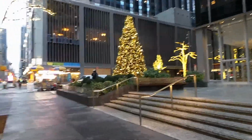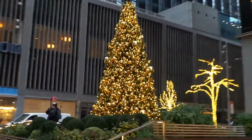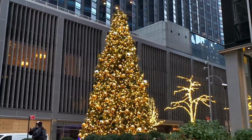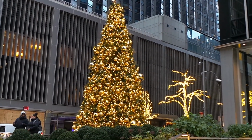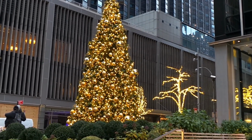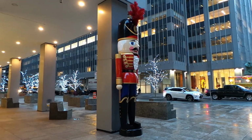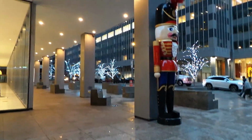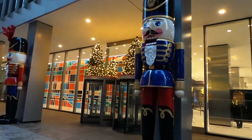Wow, there's a nice tree right here. There's a big tree right here. It's a nice tree. Take it in. See if they got the wooden soldiers out this year. Not so sure, but that's the next corner. Let's check it out. And here they are. They made their appearance this year. They decided to come out. The toy soldiers, these guys are my favorite. I love them year after year.